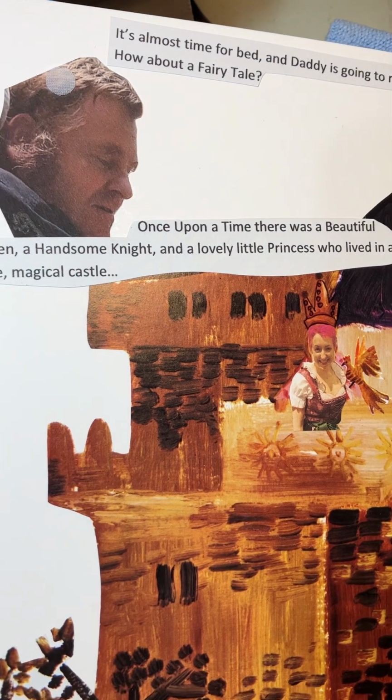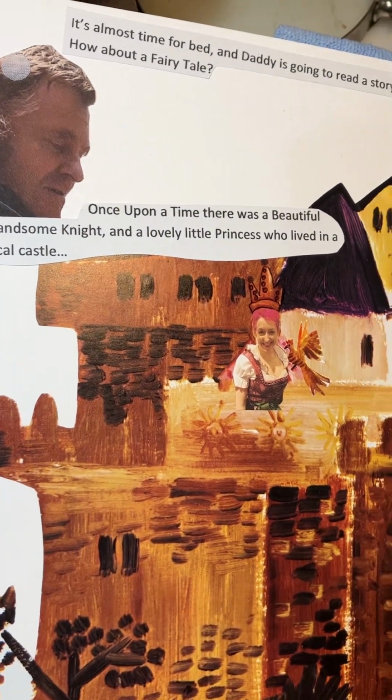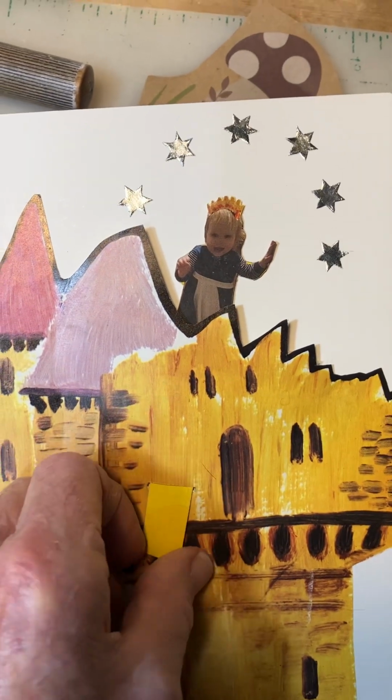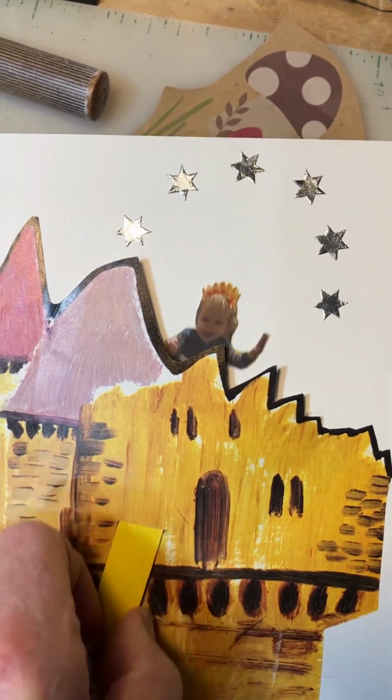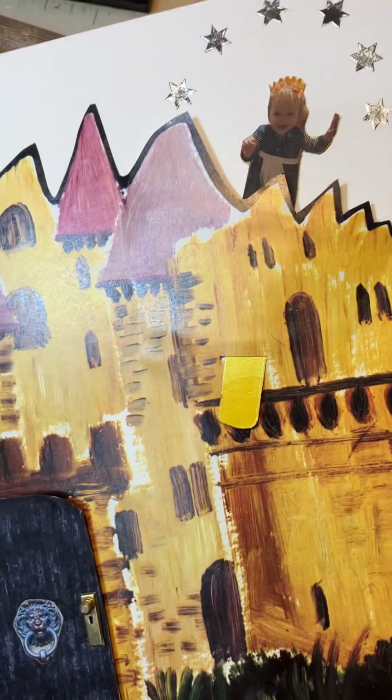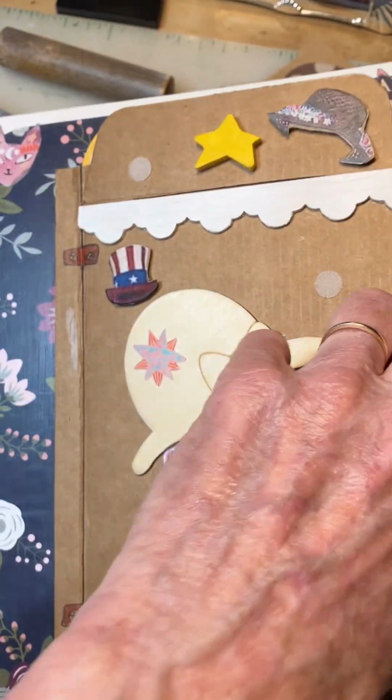And a lovely little princess who lived in a magical castle. Where's her? Oh, look, there's the princess. And there she is. Hi, hi. There's the little princess Astrid, popping out of the castle. And there's Daddy. He's the only one here who needs a hat. So let's find Dad a hat.